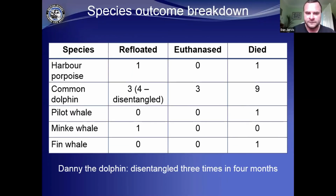And the outcomes for these animals were, for the porpoises, 1 refloated and 1 died. Common dolphin, 3 were refloated, 3 were euthanized and 9 died. The pilot whale and fin whale both died, and the minke whale was refloated, but with an uncertain outcome. And I'd also add here that Danny the dolphin, who's managed to make an appearance in 3 of our 4 talks today, was actually disentangled 3 times in 4 months during 2019 and 2020 as well.